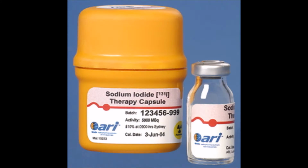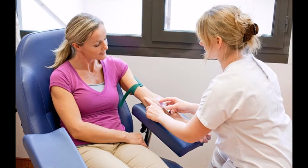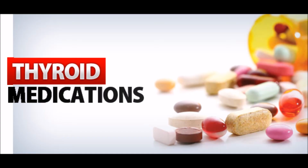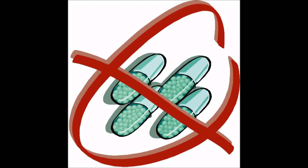Before the administration of iodine 131 treatment, a patient is required to have a blood test to check their thyroid levels and to also verify that they are not pregnant, as the unborn baby may be harmed by it. Additionally, it's strongly advised that the patient discontinue any previous thyroid medication for a certain amount of time before the treatment.